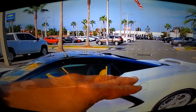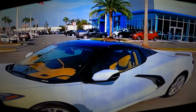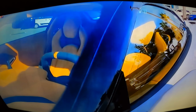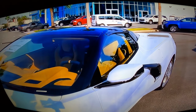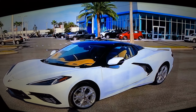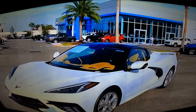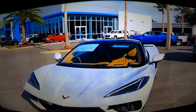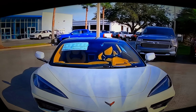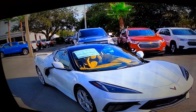You can't go wrong owning a vehicle like this. The GM people have truly stepped up to the plate in the design and the manufacturing of the mid-engine C8. And even so with the convertible.